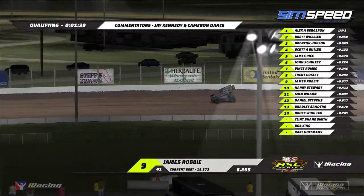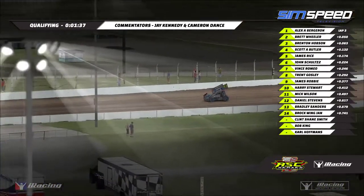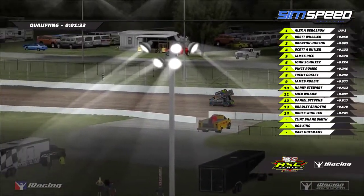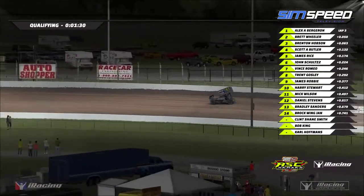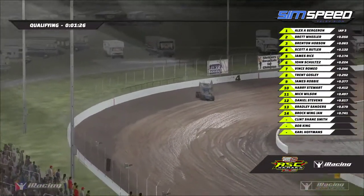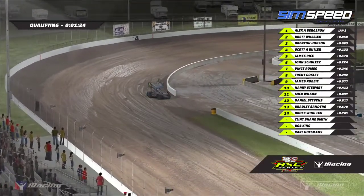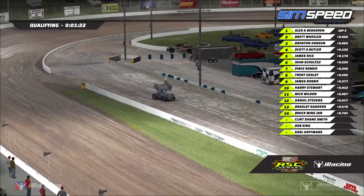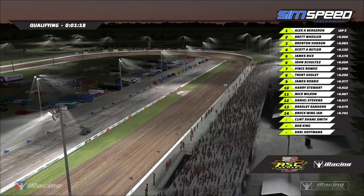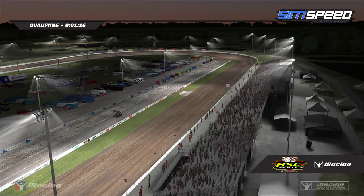We've got 2 drivers left to put in qualifying runs, but I'm not sure if they're going to actually put in laps by the looks of things, that being Carl Hoffmans and Clint Smith. We've got Bob King in as admin, so we've got 17 drivers in. It may force us to actually have 3 heats to sort the field out, so we could see some interesting racing over the next few minutes, but we're not far away from getting the racing underway.